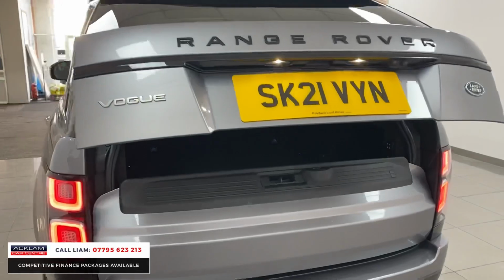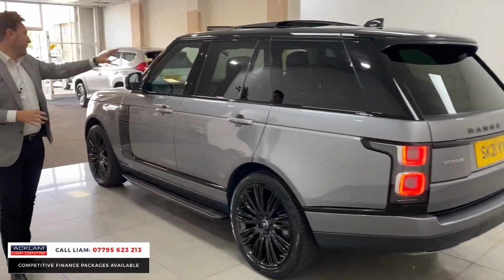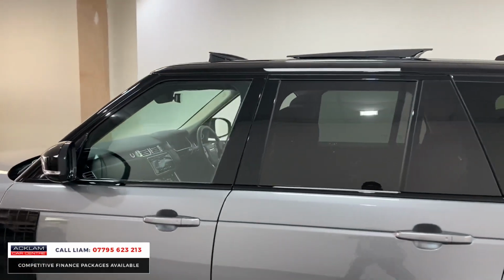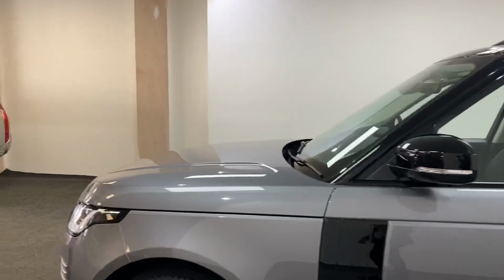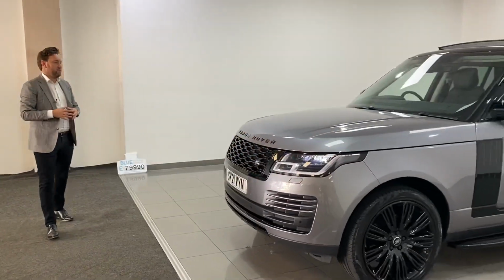But that's how, for me, that's a great looking Vogue. The colour, the wheels, the roof. You can see now the pan roof's open. Latest model, priced on the money to sell, £79,990. Stunning Eiger Grey Range Rover Vogue.